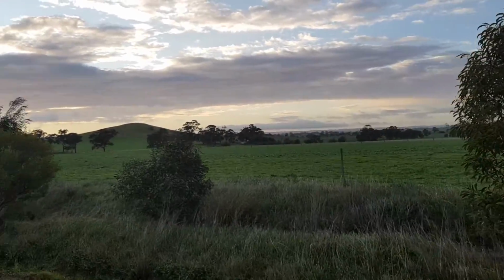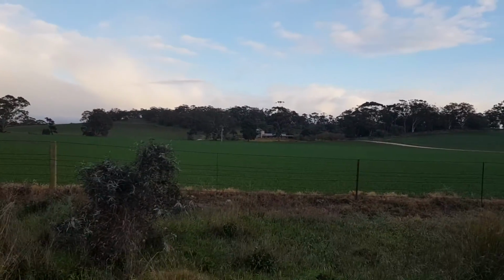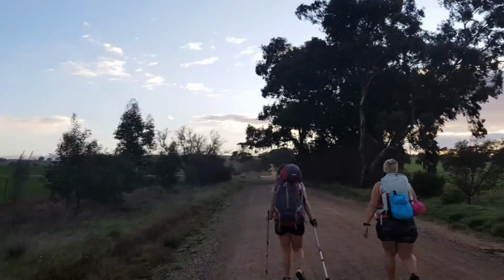And we're out. How nice does it look today? It's so good. Oh, sorry, I'm not very good at holding the camera and walking at the same time. But we're going fast because it's a bit cold. But it is not raining so far.